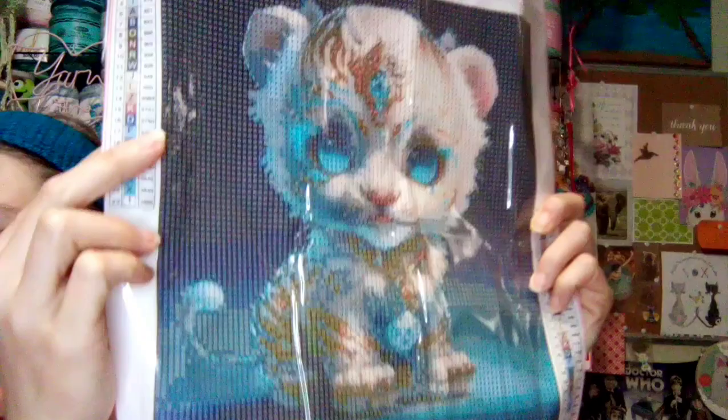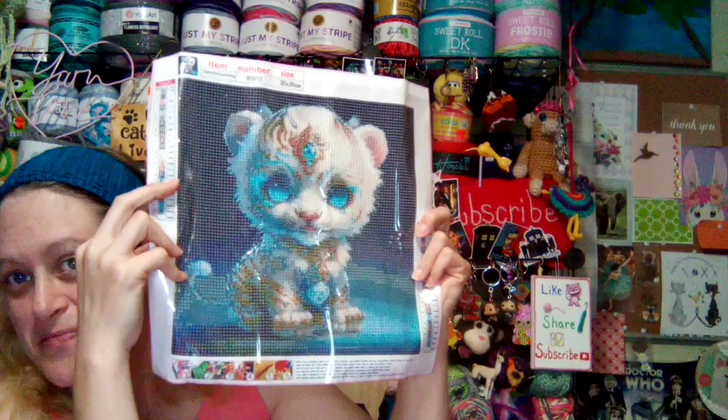All right. There's the tray, pen and sticky glue. The gems. Alrighty. It's upside down. Look how cute he is. Very darling. Oh, he's such a cutie. Alright, moving on to the last one.